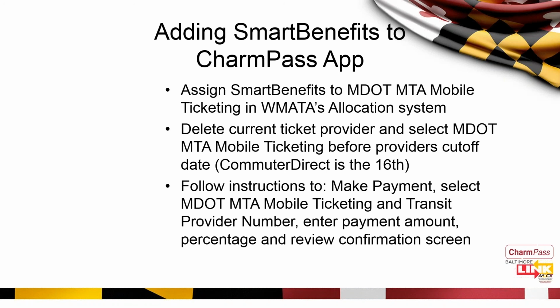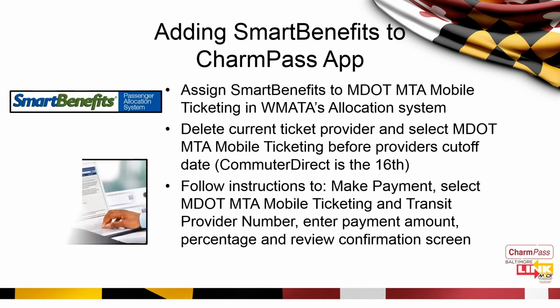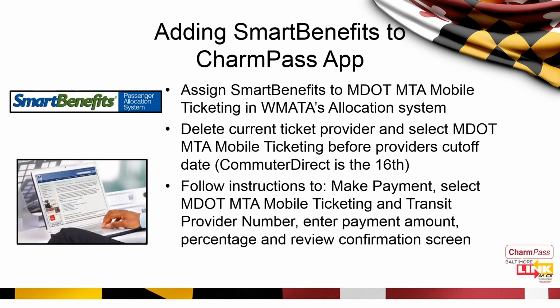You make your payment. You select MDOT MTA mobile ticketing and the transit provider number. You enter the payment amount and the percentage and review your confirmation screen. Basically, you can choose one or both. You can enter in 100% of your allocation, or you can enter in a percentage of that allocation.